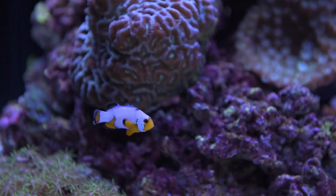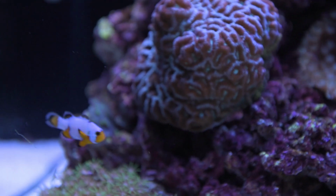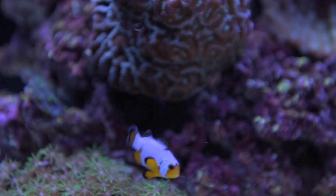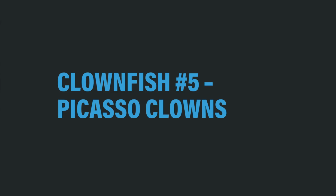They have a very, very long lifespan, and some have been known to live in reef aquariums for over 20 years. We've honestly never seen these in an aquarium store, but you can find them online through specialty livestock suppliers like liveaquaria.com. Picasso clownfish are a rare variant of Papua clownfish that actually have a little bit of extra white color on their stripe.